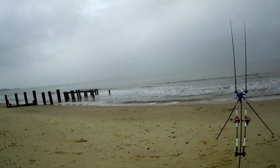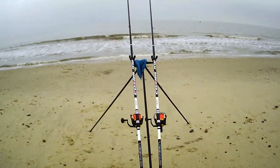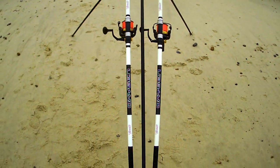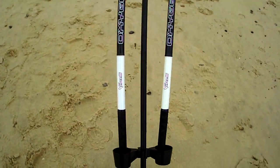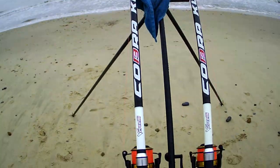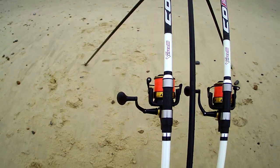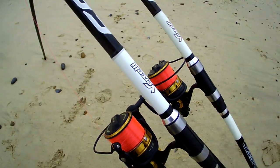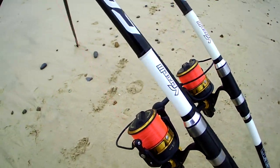Today I'm fishing ragworm, lugworm. Fresh bait today, it's a first for me. I'm also fishing my two Cobra KWs. It's the cheaper end of the Vaseli fishing rod, Oxygen, and it's the Cobra KW. Bloody nice rod. I've got them twinned with two Spinfisher long cast reels, 7500s.